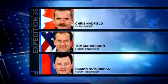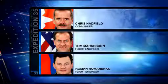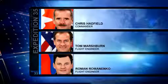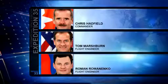Romanenko, Hadfield, and flight engineer Tom Marshburn are due to come home in mid-May when they will have finished up about 140 days in space on this mission.